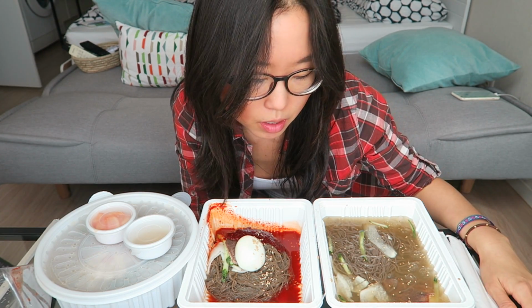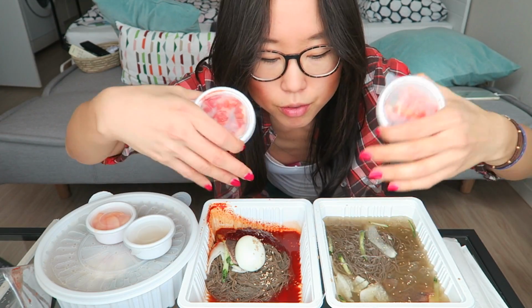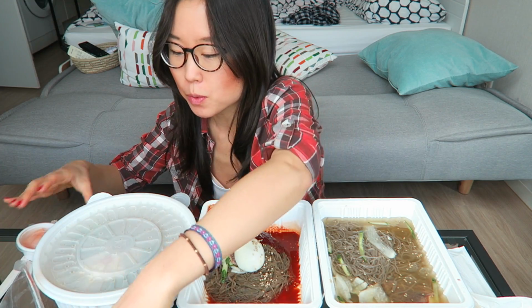When you eat it at restaurants, they typically would provide mustard as well as vinegar. But I didn't get it to go. They did give me kimchi. 2 small packets of kimchi from this restaurant. This restaurant gave me the mustard and then some kimchi. Oh, I'm so hungry. All right, oh, I gotta unpackage this one as well.